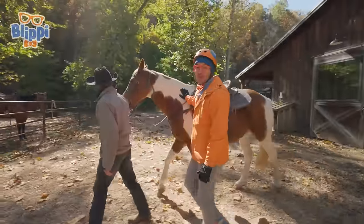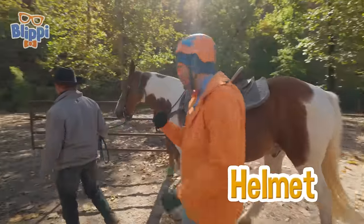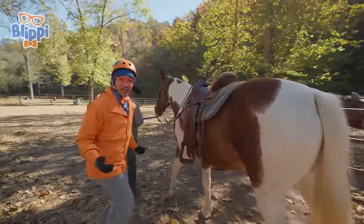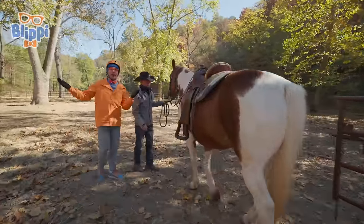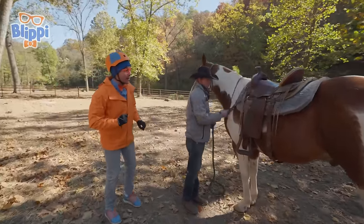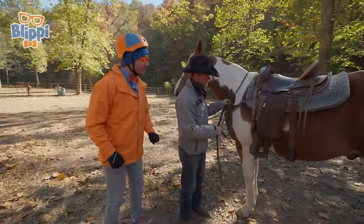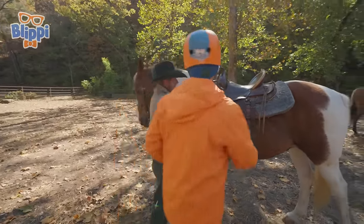I can't wait to ride Charlie. Good thing I have on my helmet. Woo-hoo. Whoa, check it out. We're out here in the arena and think we're just about ready to start riding. So what's the first thing I need to do? Okay, first thing, let him know that you're coming up here. Give him a nice pat on the neck.